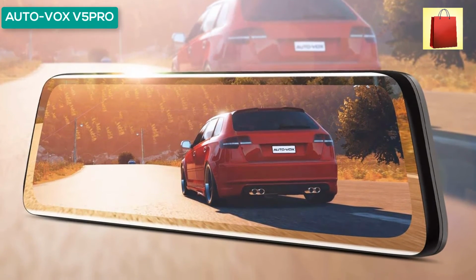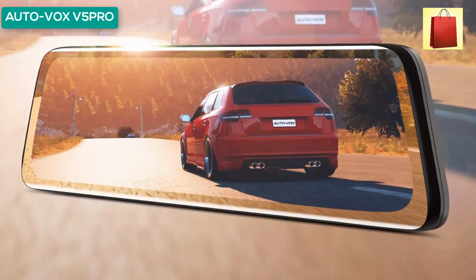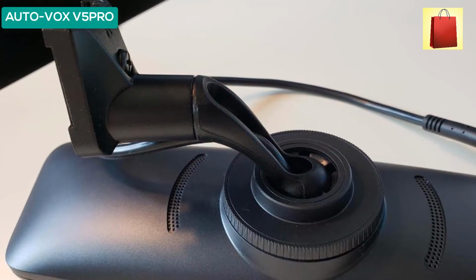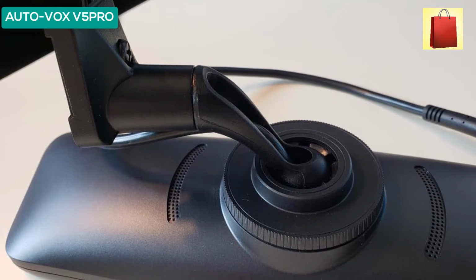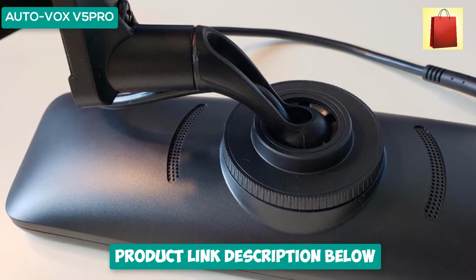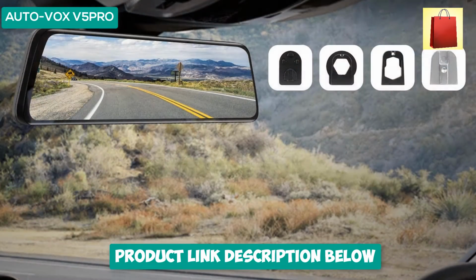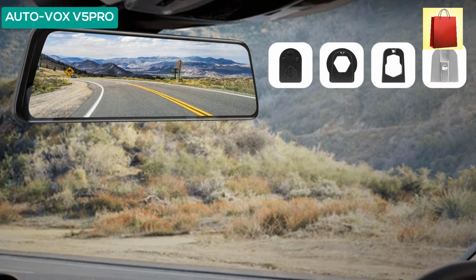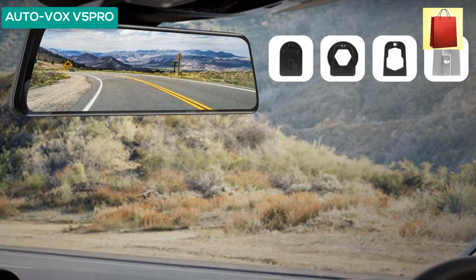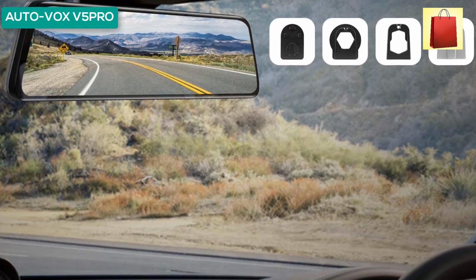GPS tracking. The GPS data syncs up with the video clips when played back in Auto-Vox player so you can watch the footage and see your location on a map. Split screen display. The dashcam supports 3 display modes: front, rear, and front and rear simultaneously. You can switch them arbitrarily by one touch on the screen, which helps you to be familiar with the road situation at any time.